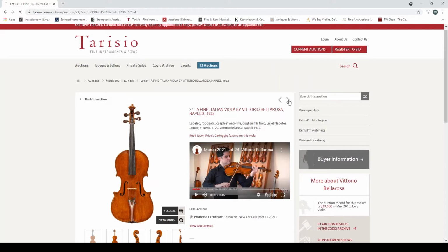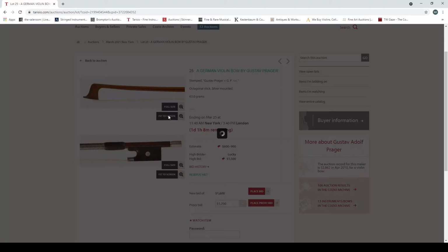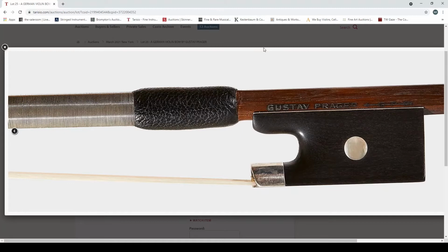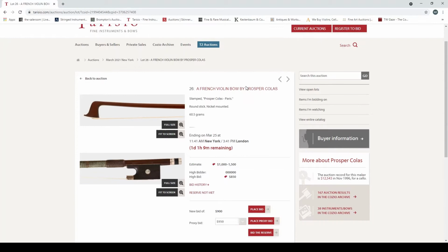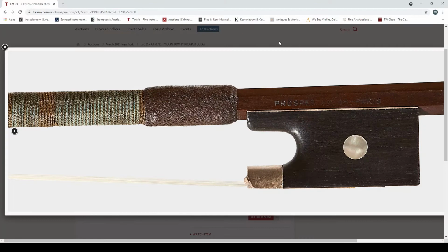How interesting. A German violin bow by Gustav Prager. Octagonal stick, silver mounted, 63 grams. Let's look at this. I think there's some very high ticket items a bit later on. A French violin bow by Prosper Colas. Round stick, nickel mounted. That's a good name. All zeros. I like that. Good bidding name.